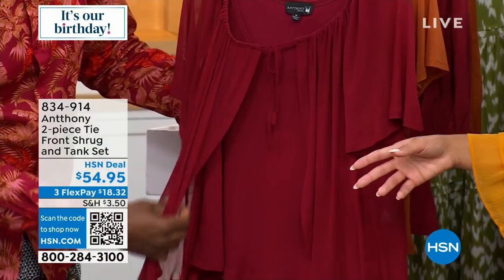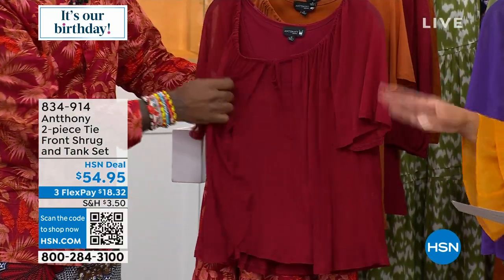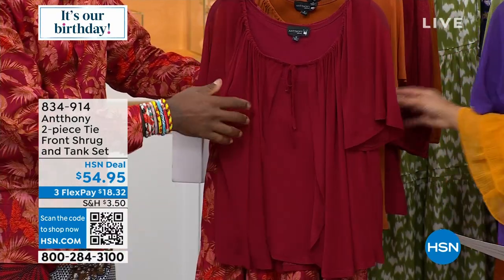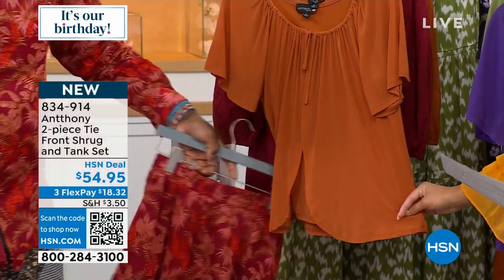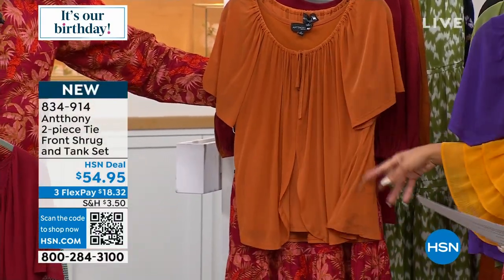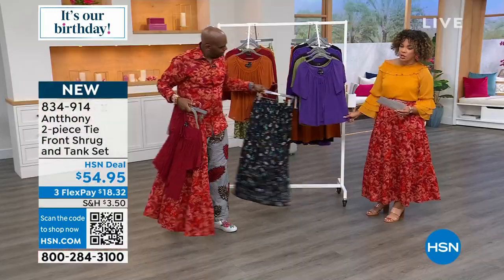This is your maroon option. Remember, your tank is separate from the shrug. It truly is two pieces. It's not like the shrug is sewn onto the tank. You can actually separate them, which is really nice. We also have it available for you in caramel, which perfectly goes with the skirt that I'm wearing, the maroon multi-leaves. So pretty. And then the colors that I have over here is your petunia.